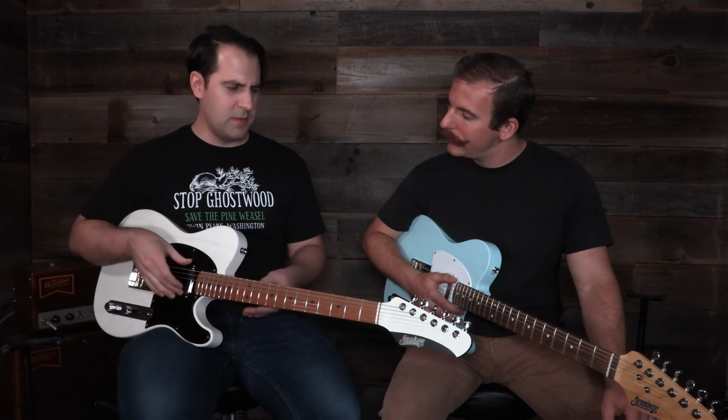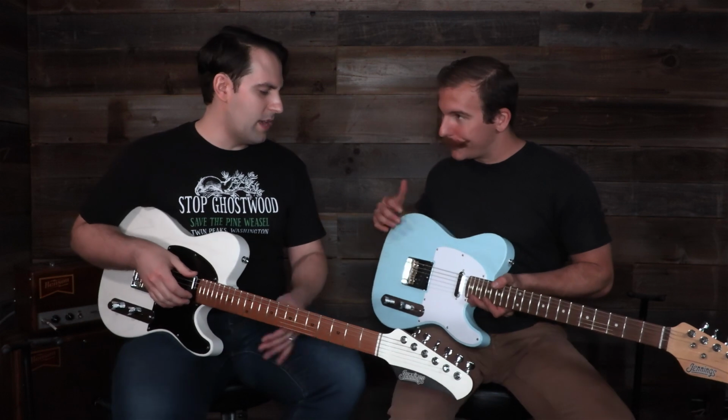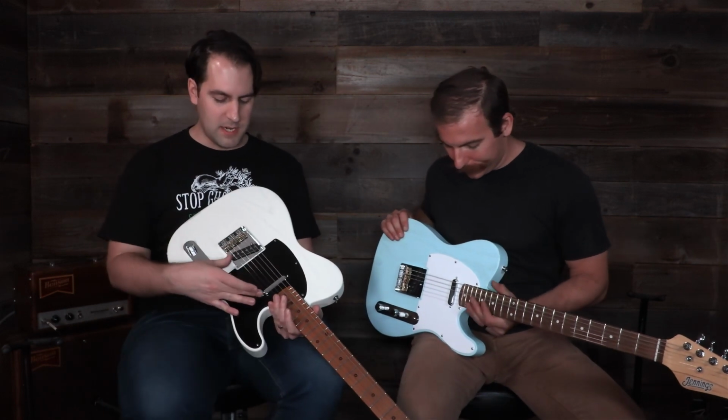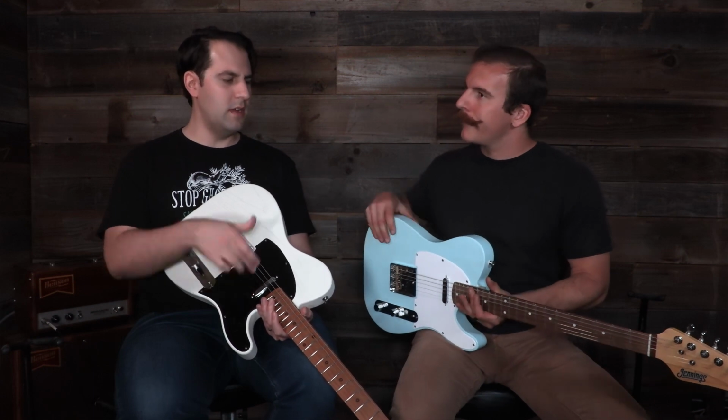We ended up going with a different set of pickups, I think, just ever so slightly. We went with the same ones, actually. Okay, they are still the McNellys. Yep. But the neck is slightly overwound. And is that the same as that one? They're actually the same. I kind of have the sets because they're so hard to tell because the name's just on the back.